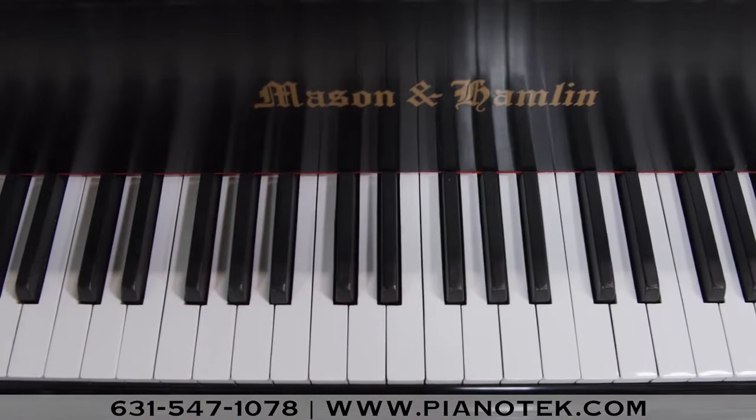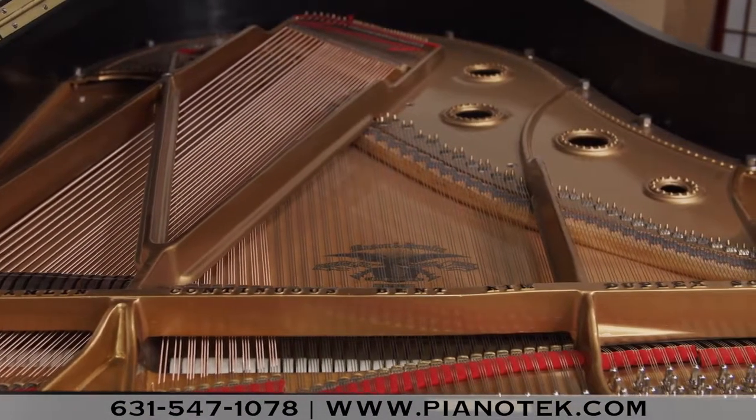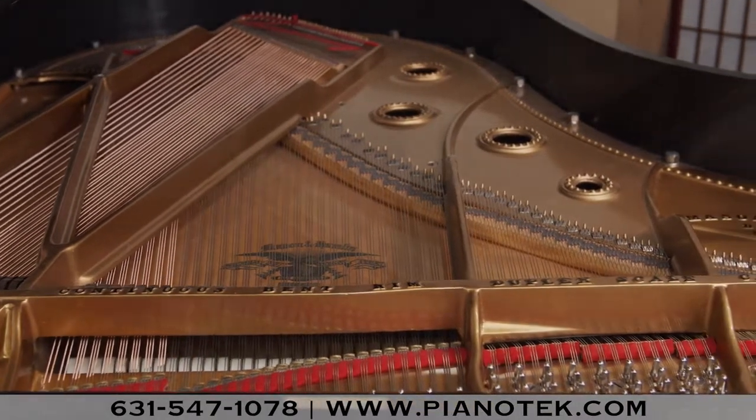So if you happen to be in the area, please feel free to come in, play and examine this Mason AA. If you're not in the area, please feel free to hire any piano technician of your choosing to play and examine the piano for you. We're always extremely comfortable with that.